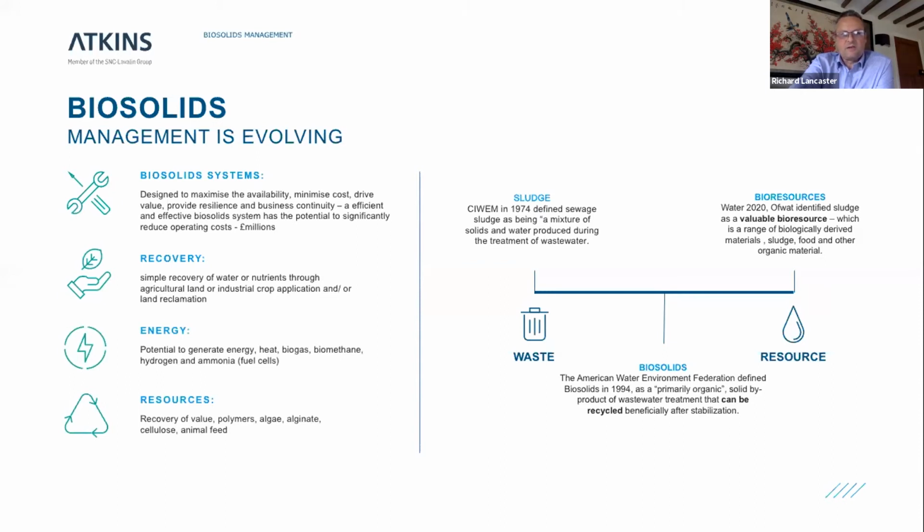So the evolution is that we're beginning to think of this as a biosolids system, not as independent facilities as we've seen previously. It does lend itself to being treated as a system. I'll explain a little bit more about that later on. By treating it as a system, we can save millions of pounds in operating costs and in capital costs in building. We can go from simple recovery of water and nutrients by direct application right the way through the energy piece to resource, where we've seen lots and lots of great work that people are doing across the world at the moment around capturing these resources. And if there's a market and there's a regulatory framework, absolutely fantastic. If there isn't, that's the first piece that needs to be considered.